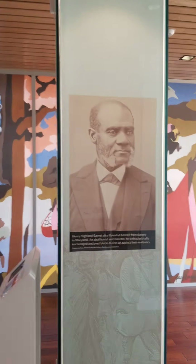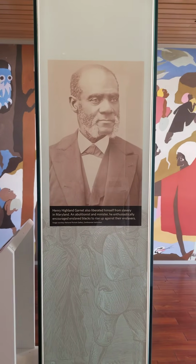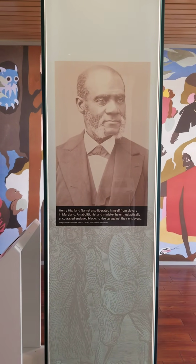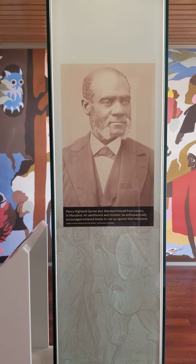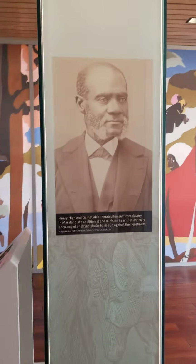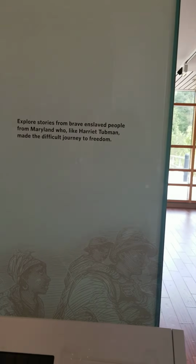Henry Highland Garnet also liberated himself from slavery in Maryland. An abolitionist and minister, he enthusiastically encouraged enslaved blacks to rise up against their enslavers. Explore the stories of brave enslaved people from Maryland who, like Harriet Tubman, made a difficult journey to freedom.